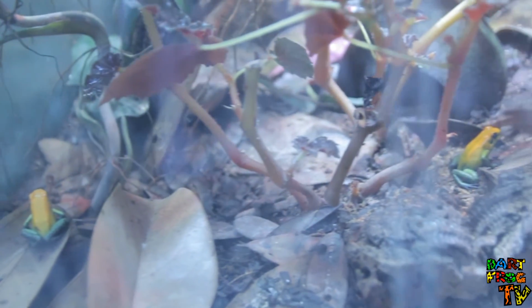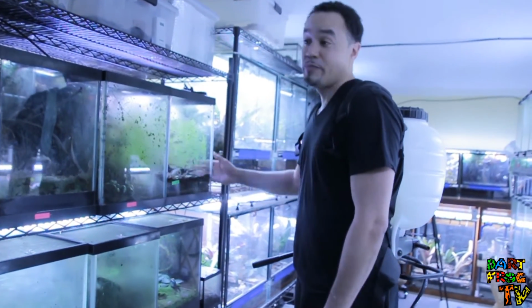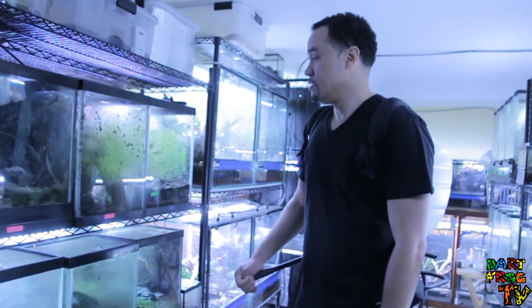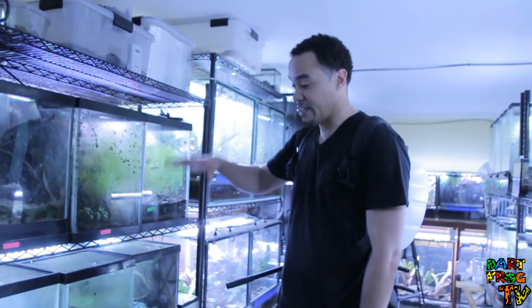But it's true. If you cover the sides of a tank with, we used to use the black paint on the sides, or you use contact paper, or even a background, if you have the time and patience to put a background on the sides of the tank, they do help frogs feel a little more secure in some instances. But there's nothing like planting a tank properly and just letting it grow out.